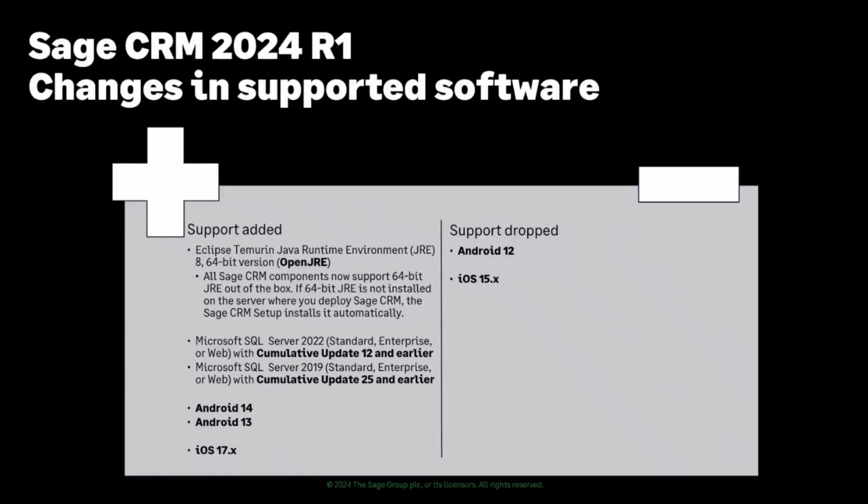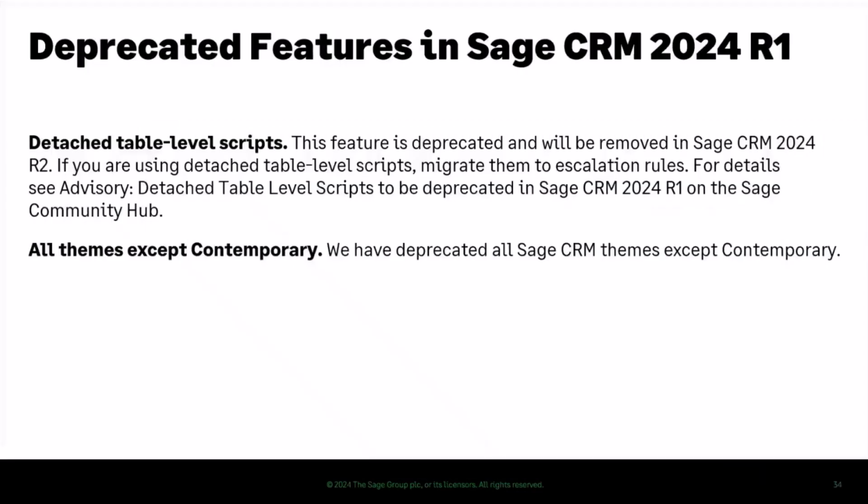That's just about it in terms of the changes. There are no big changes when it comes to other hardware and software elements. The hardware and software guides have complete descriptions about requirements. In terms of deprecated features, these have not yet been removed, but we are providing information about the fact that we now regard these as deprecated: detached table level scripts, and all themes except for the contemporary theme.